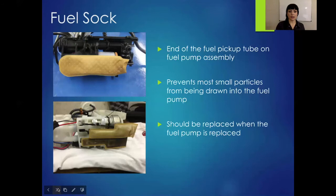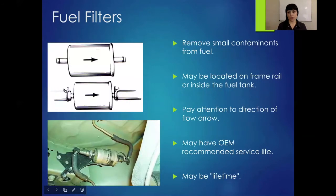Let's get into our fuel filters. So it's just sort of in that same realm of things. We're going to remove small contaminants from the fuel with this filter. Very, very tiny contaminants. And this is to protect, again, our fuel injectors, because they have very, very tiny orifices that can get clogged, and we don't want that to happen.